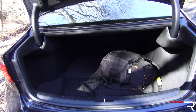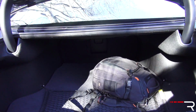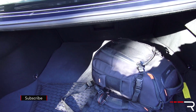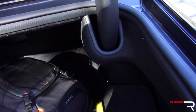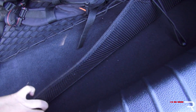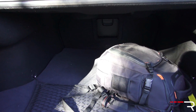Now this particular model has the power opening and closing trunk. It is a smart trunk, so if you stand back here with the key for 3 seconds, it'll open up for you automatically. You can see the trunk is pretty big. It measures about 16 cubic feet of space. Really nice deep trunk. It has a pretty large opening as well. These hinges won't crush your cargo, but they do eat into your cargo a little bit. Looking underneath the floor, you do have a temporary spare, so it's good to see that Kia decided to give you that. And overall, the trunk is nice. Just know that the rear seats don't fold down.